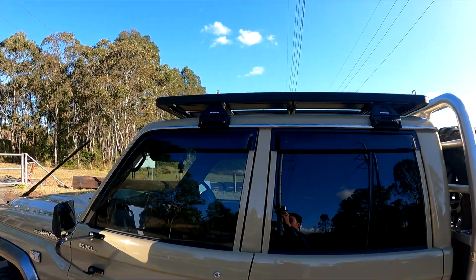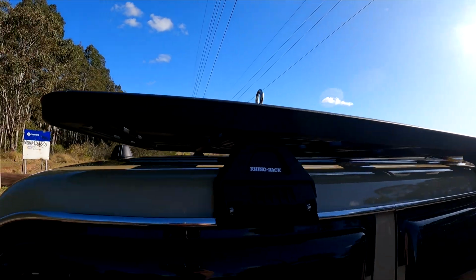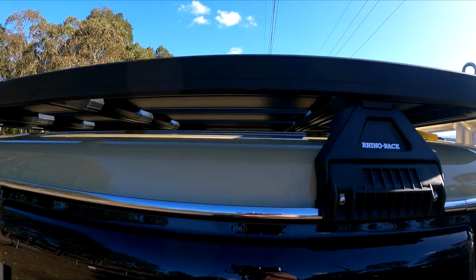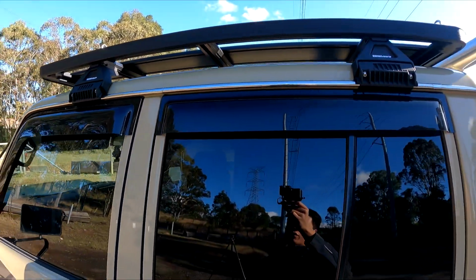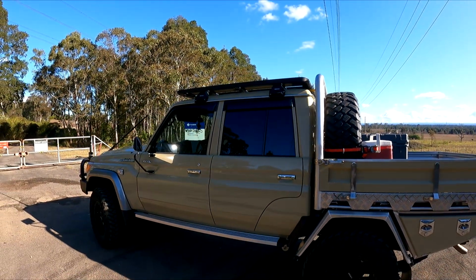We'll start with the Pioneer platform. This is the Rhino-Rack Pioneer, and it comes with either the gutter mount legs, which I have, or the backbone. But I want the option to be able to clean underneath the rack, so I went for the gutter mount option with the 110mm legs and a 10mm spacer.